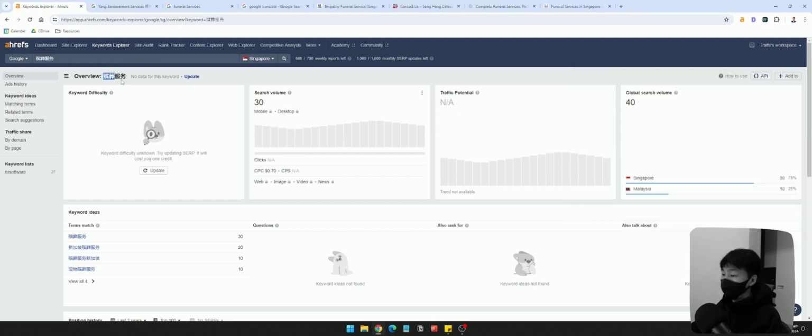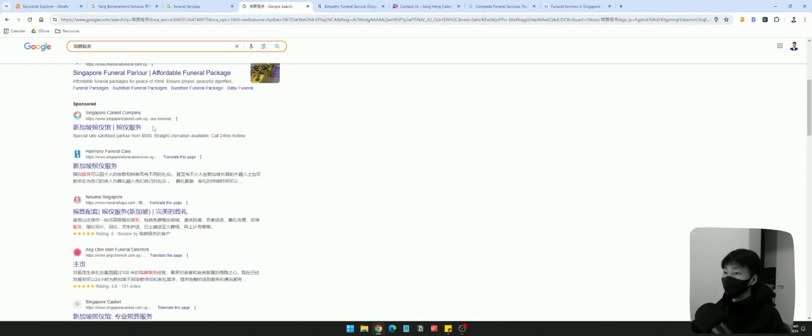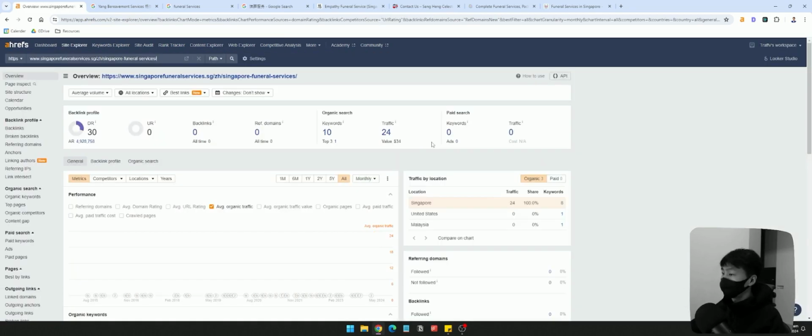And one way for you to see whether there is a primary keyword is by doing what I'm about to do. So you type this keyword into Google, okay? And what you do is you take the first 3 or first 2 results and you put this inside a keyword explorer, okay? And this will show you the keywords that this page is ranking for.